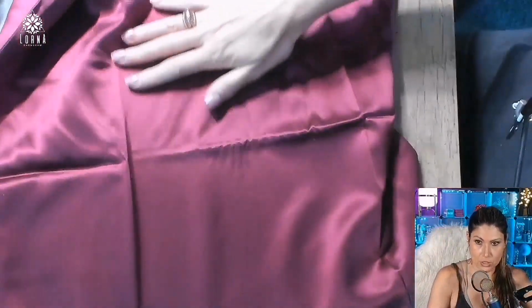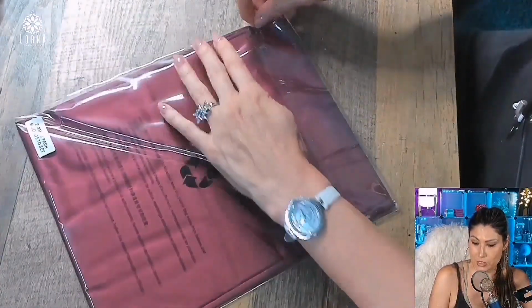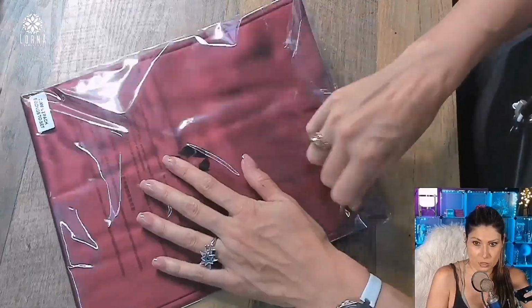It has an envelope opening. So here it has the envelope opening right here. Wow, it's so soft. So we're gonna have two of these. And this one that I have in my hands is the standard set of two, but you can choose different options. So we have the two. How pretty is this, guys? It is just gorgeous. So you know what I'm gonna do? I'm gonna put it on right now.